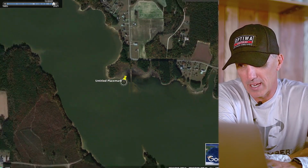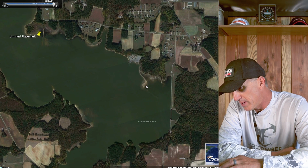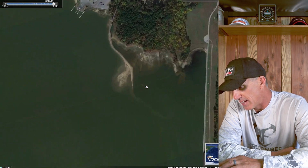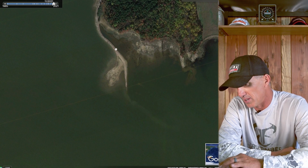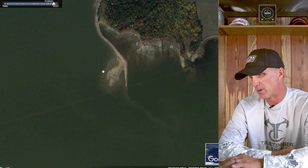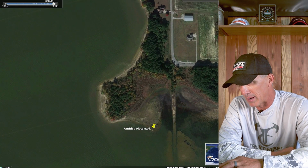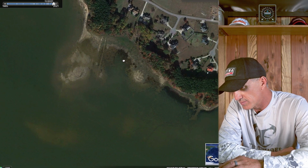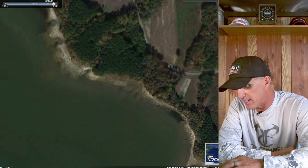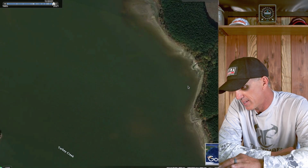I'm going to keep going here. I marked a few more. Look at that road bed right there. How cool is that? I didn't mark that one, but you could catch fish there. Great topwater spot early in the morning. If I had 2-3 foot of water over that, I'd throw my jaywalker down that. It would be a great spot to get a bite early in the morning, I feel like. Another road bed coming in right there. What else did I mark on here?